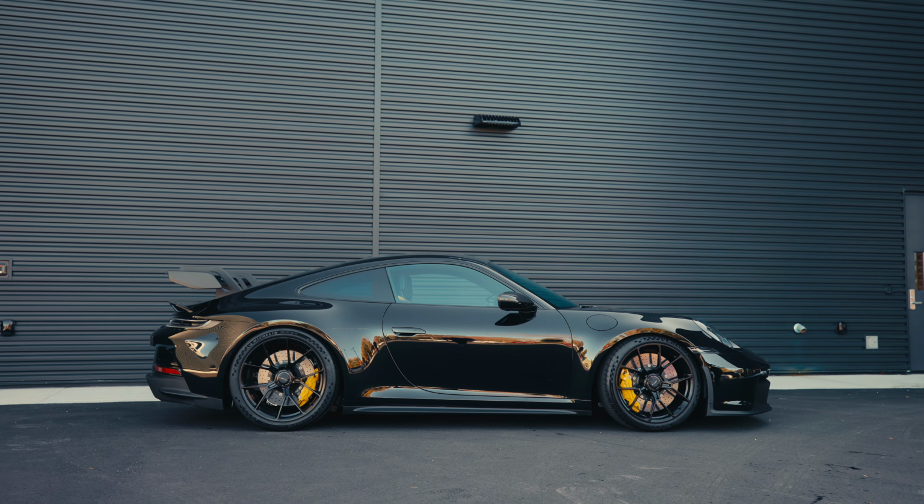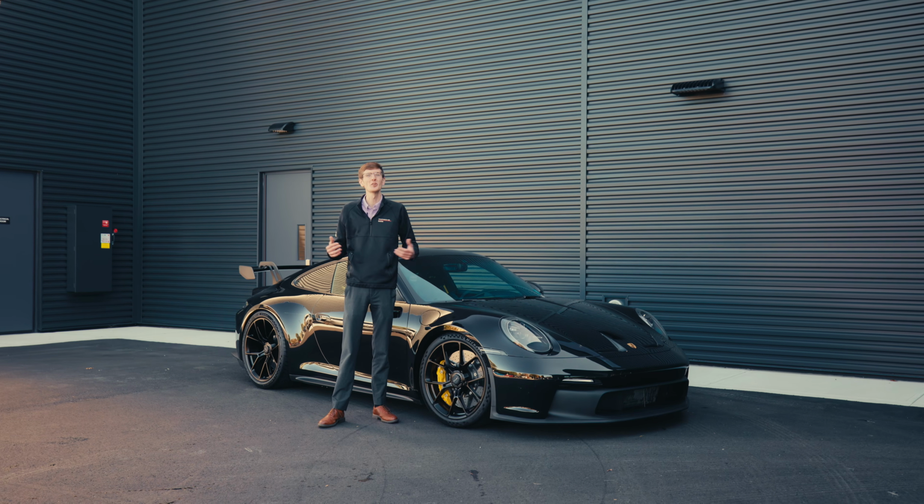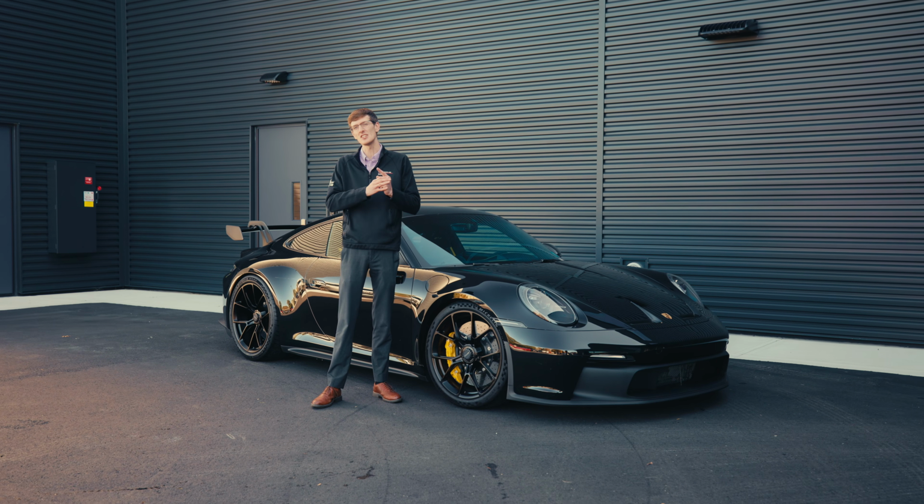Next in the lineup are the GT cars. When you look at a Porsche 911, it will be called a GT3.